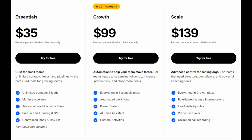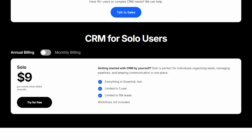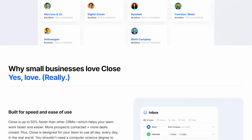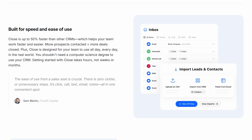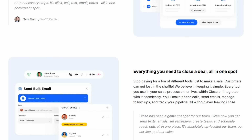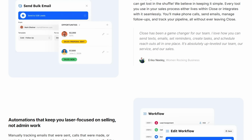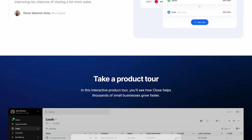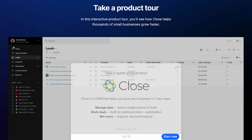Now, when it comes to the pricing, I think they recently changed it, so I'll just go ahead and put it up on the screen. It is pretty reasonable, and it does really just organize everything, and it makes it super easy to follow up with people. You can call people straight from your dashboard. You can text people straight from your dashboard. You can set up automations, email people, et cetera, just everything straight in the dashboard. So it is pretty freaking awesome.